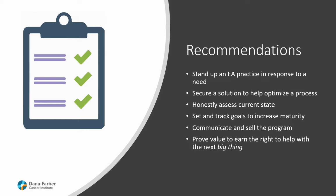So it's very important to communicate the things that you're working on so folks know that you not only have that capability, but they can be assured that you're working on the things that you think you should be working on. And finally, prove the value to earn the right to help with the next big thing.